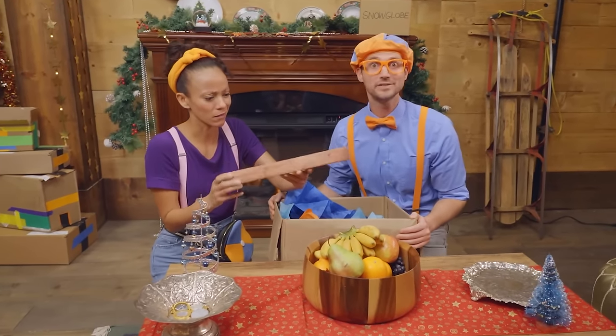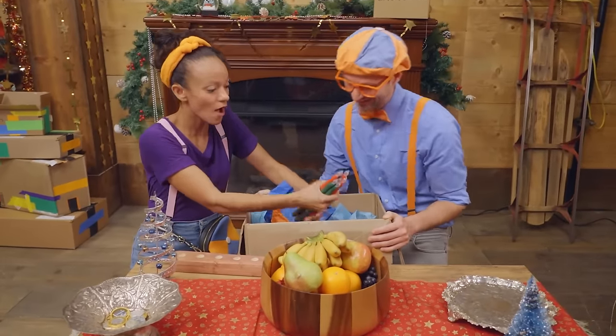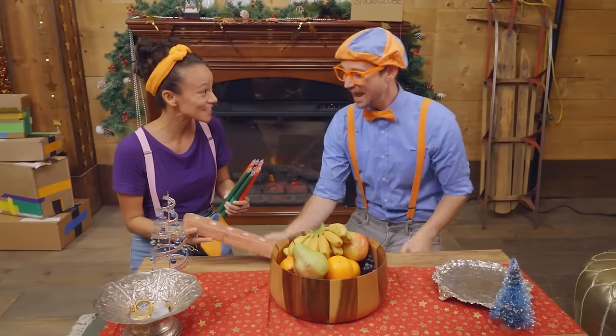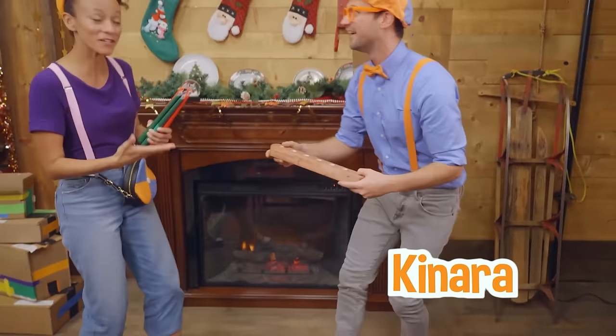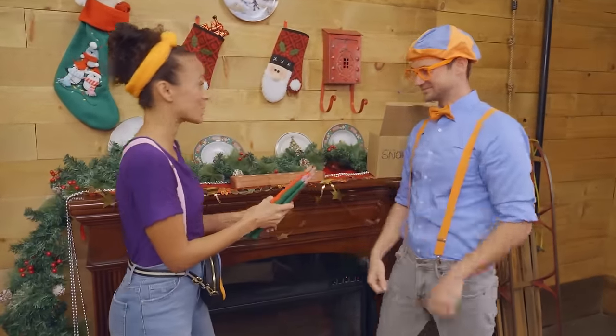I don't know. A piece of wood. Interesting. Cool. And, oh! Whoa! Candles, I know what this is! It's a kinara! That's so cool, we can have our own kinara! Yeah, how about we put it right up here? All right, you wanna help me put the candles in?